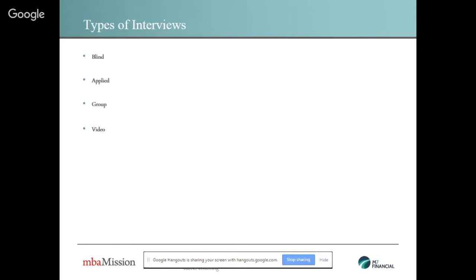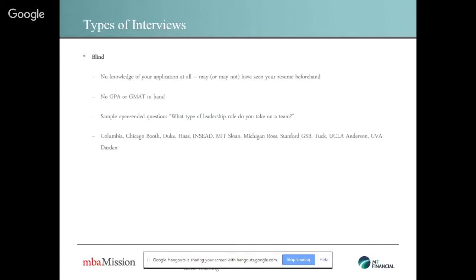There are really 4 formats that are currently out there. Schools use them in different combinations. There's a blind interview. There is an applied interview. Applied really is just non-blind. There's a group interview. And increasingly, we're seeing a lot of programs using video interviews. So let's walk through all of these as we go.